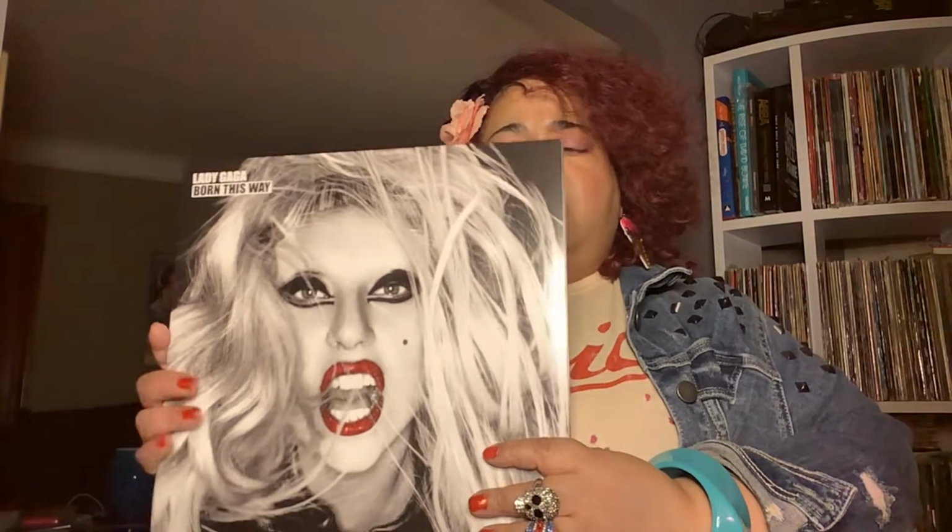But I actually ordered this in December, I want to say. Could have been the end of November, but it took a long time to come. This was a release that I had pre-ordered, and it kind of sat on back order for a while. But this is Lady Gaga's Born This Way. This is on opaque red vinyl. It's almost like a 2 LP set. The first LP is red, and I think the second LP is more like an orangey red. So it's a little bit of a variation between the two discs.